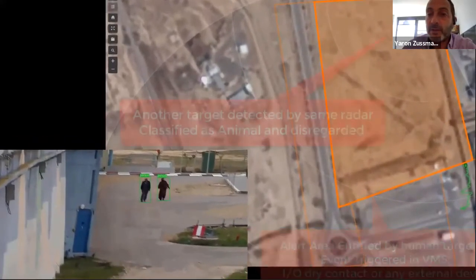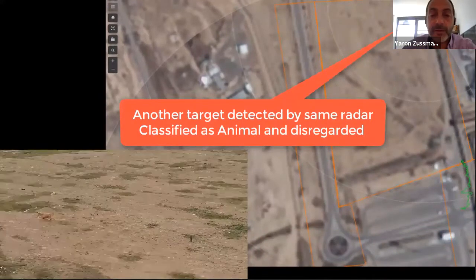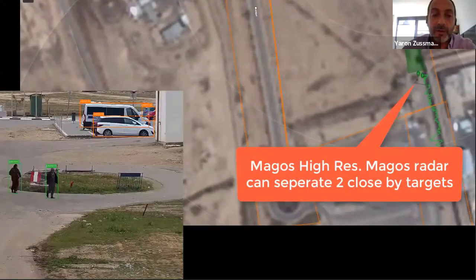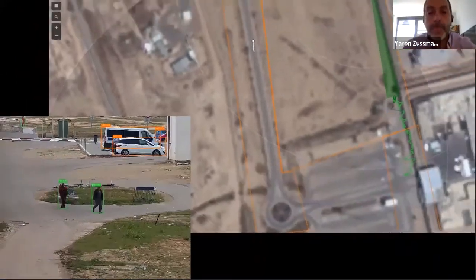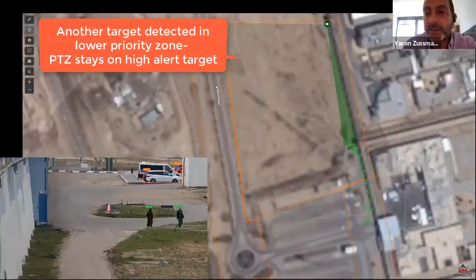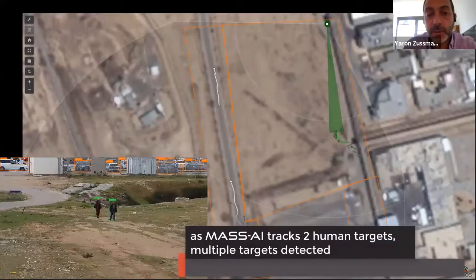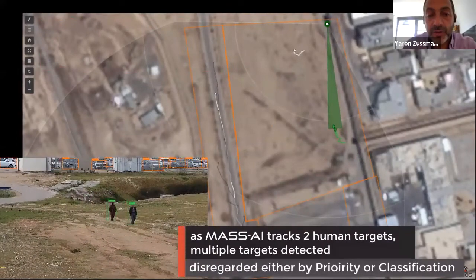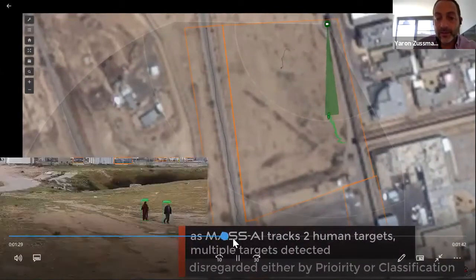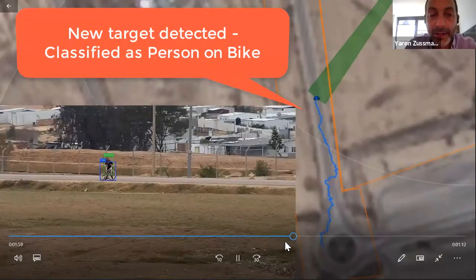Something else got into my red zone, my zone of interest. The PTZ goes and classifies it as a stray animal, and I don't care about a stray animal. It is not going to create an alarm or an event for me, and I'll go back to following my main targets. It's a really cool capability that allows us to classify targets based on who they are, versus just creating an alarm for everything that moves. Some other cool things that we have here: you can see that this guy is getting classified as a person on a bike.